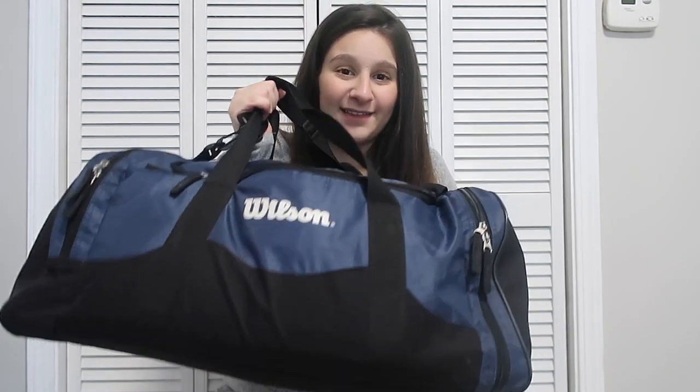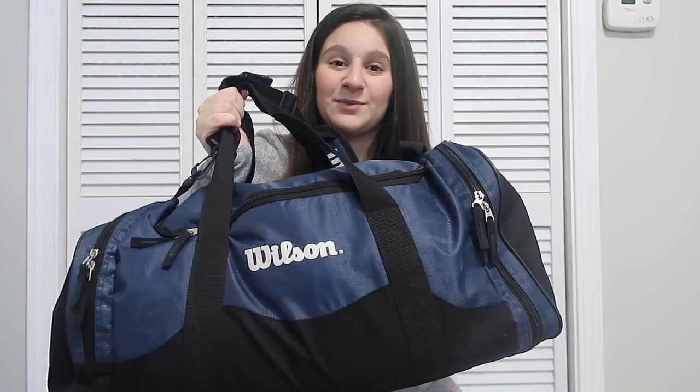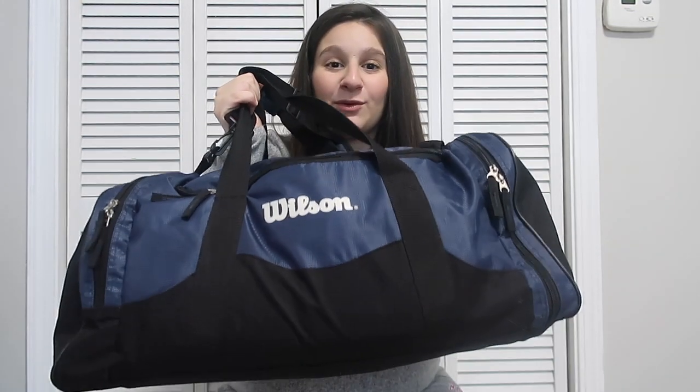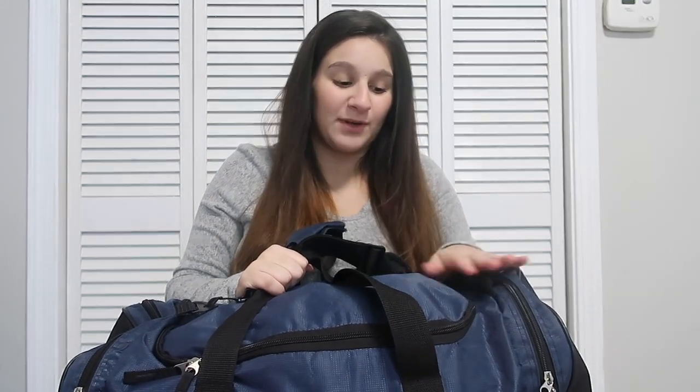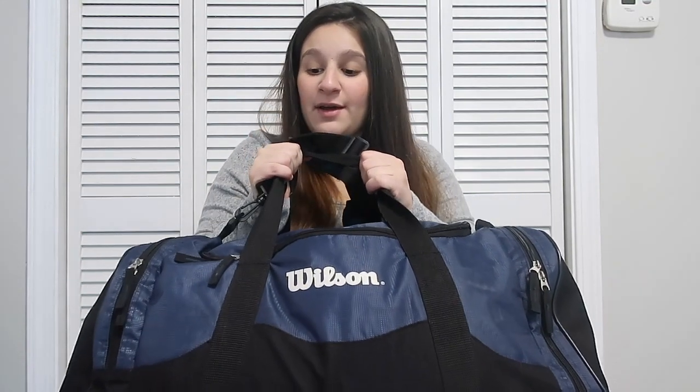So starting off with the bag, this is the bag that I use to pack all my stuff in. I used this bag with my first daughter as well, and it's a really roomy bag and it holds everything. So I didn't repurchase a specific bag for the hospital. I'm just using one that I already have, but I really do like this bag. It holds so much stuff in it.